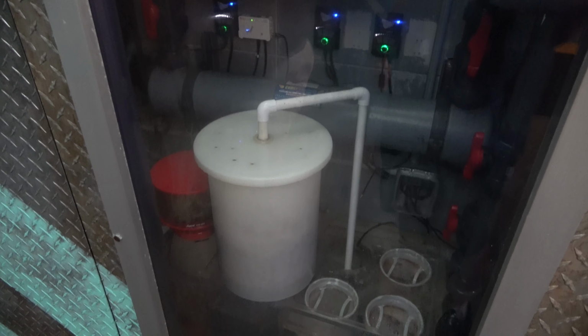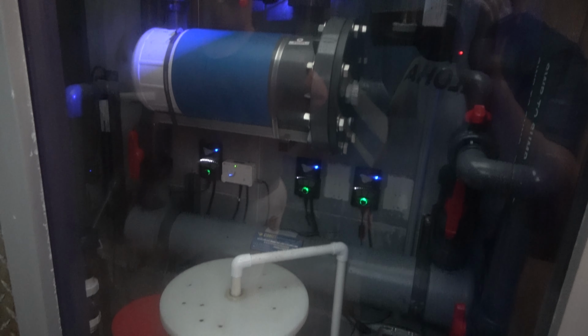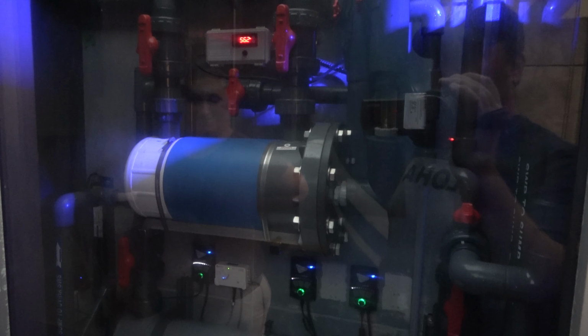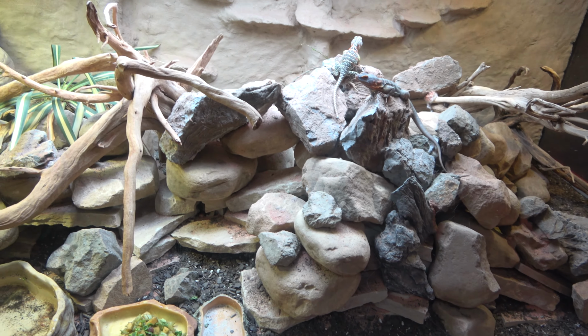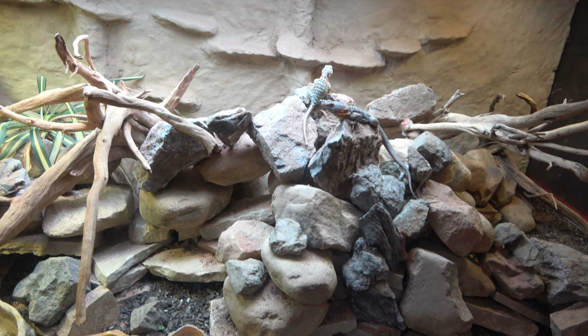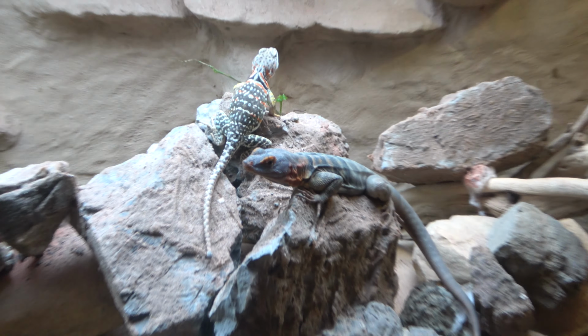Apparently, Georgia Aquarium life support systems are approximately 74 miles of piping. Whoa. Posing for us is a little tiny wood frog. Hopping around there, that is a Baja blue rock lizard. And the common chuckwalla are these two species.